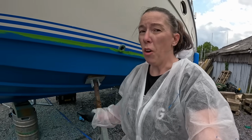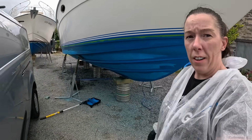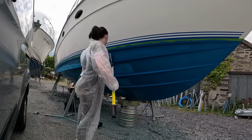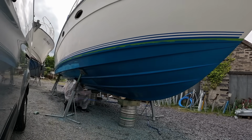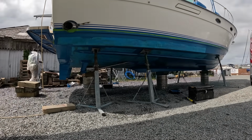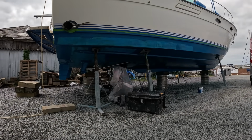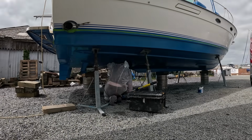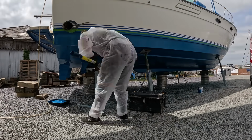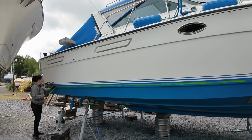I've got to say, painting anti-foul isn't my favourite job. It's horrible being under the boat, but that side is done. So now, onto this side. That's done, so time to peel off the tape. That's a satisfying bit of painting, isn't it?